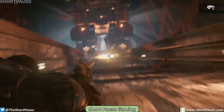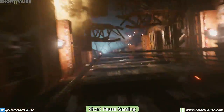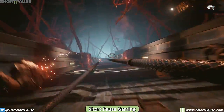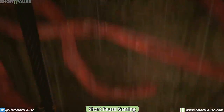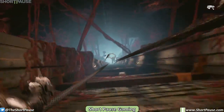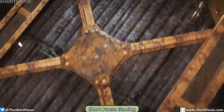Webbing, clear it out! This mine shaft's falling apart! Holy shit, look at this. Juvi's incoming! And Juvi's outgoing! Oh shit! Counterweight!